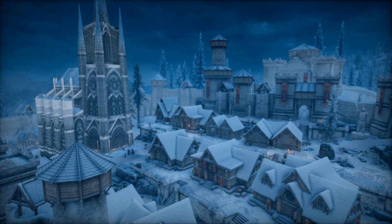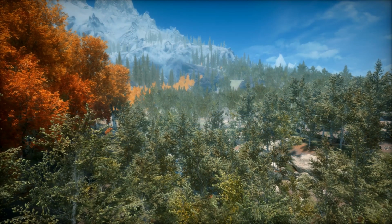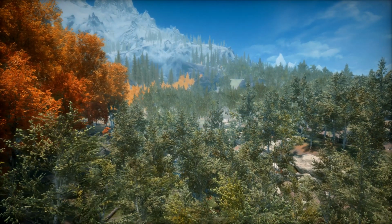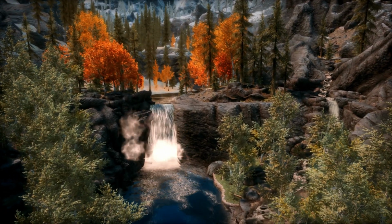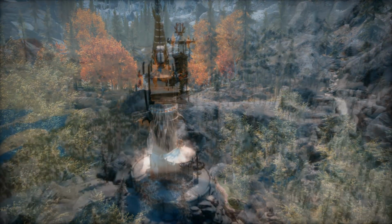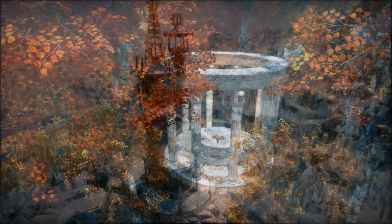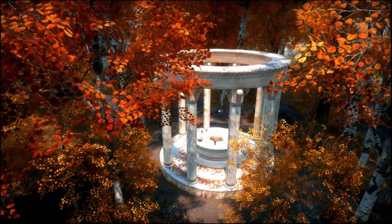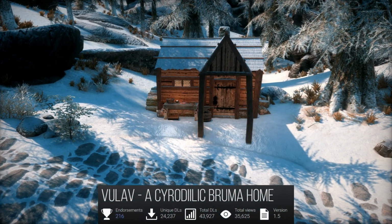Today we're venturing outside of Skyrim and headed to Cyrodiil to explore two home mods that you can acquire if you have Beyond Skyrim Bruma enabled. If you don't have this mod installed, I highly recommend it. It introduces new quests, NPCs, environments, and an amazing soundtrack. But enough about Bruma, it's time to see the first of our two homes, Vulav, which translates to Mountain Pass Place in the Colovian language.